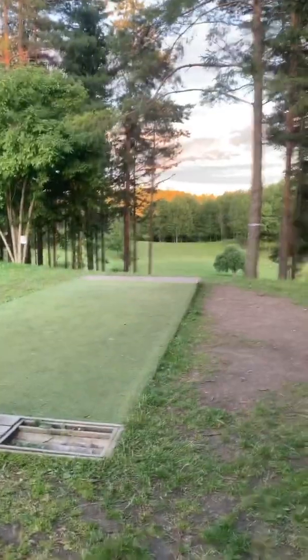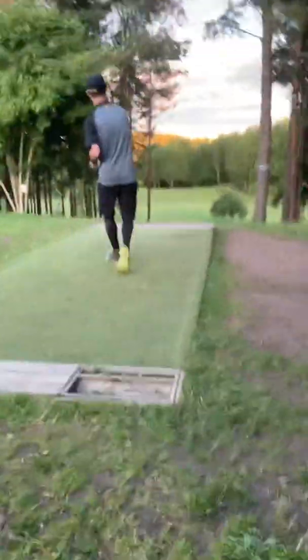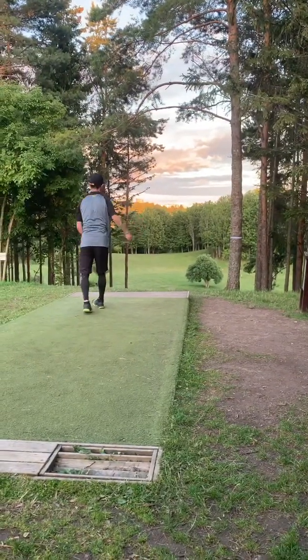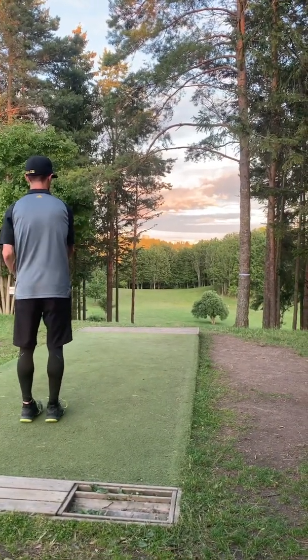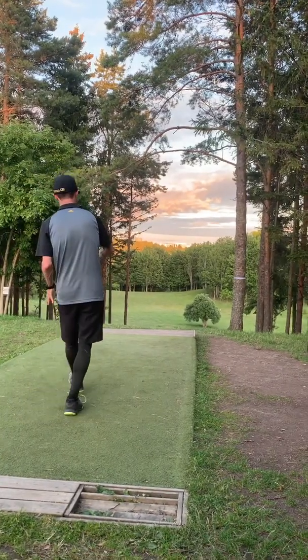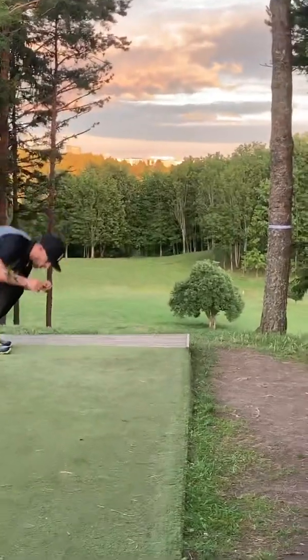Yeah, you just want to throw a hyzer to that landing area over there on the left because you're going up into the trees on the right, and it's kind of a narrow corridor, so having the angle right is really crucial here. I actually opted to go with my Cloud Breaker on this drive instead of the PD2. I was hoping to get a little bit more forward push so I could get up into the gap. But I got over on it a little bit.